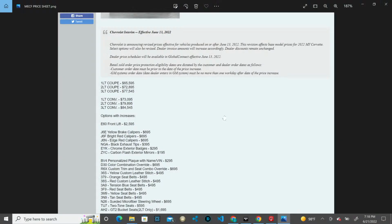Here's the thing. When I first got my '22 car, I had so many comments telling me I was wrong to get the front lift. You don't need a front lift with a Corvette. So if GM keeps raising it, it went from, I think, $1,600 when I bought it, and now it's $2,500. It's almost $1,000 more. I would rather spend more on MagRide than a front lift.